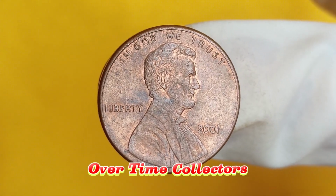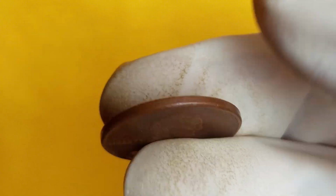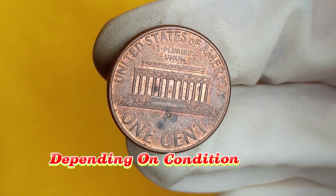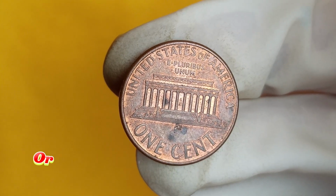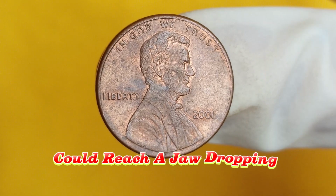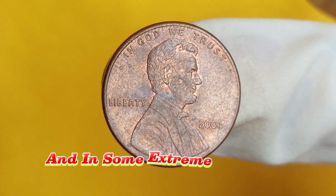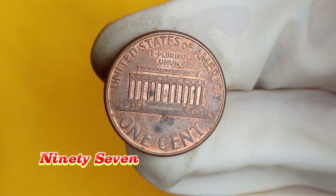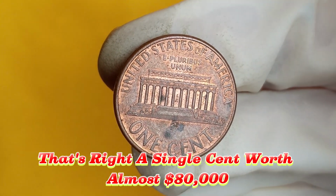Over time, collectors around the world have been hunting for these coins, and the market value has skyrocketed. Some rare 2001 Lincoln pennies have sold for thousands of dollars depending on condition, mint mark, and error type. Believe it or not, a perfect mint state or proof condition penny from 2001 with a visible double die error could reach a jaw-dropping value of $7,879.95, and in some extreme collector cases, estimates have even touched over $78,797.95. That's right, a single cent worth almost $80,000.